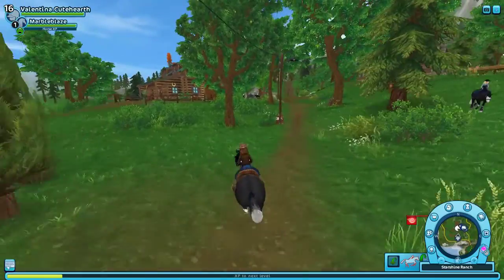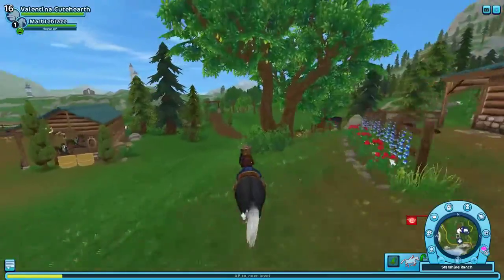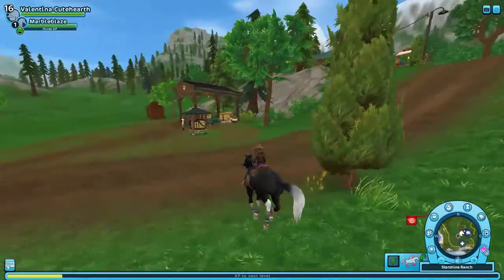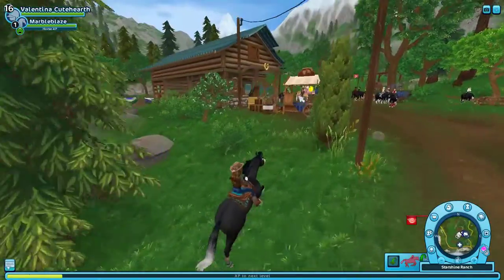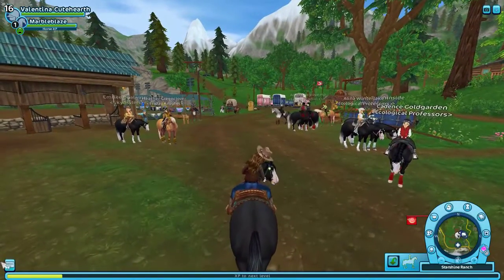I'm searching for this little Palomino. Is it somewhere else? Because they have the little new horse signal right there at Starshine Ranch. So they should be around here somewhere. Not the horses I already bought. I already bought three of them. Who knows how many horses? Where is the Palomino? Okay.